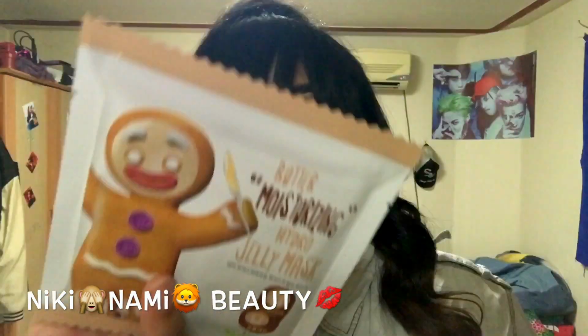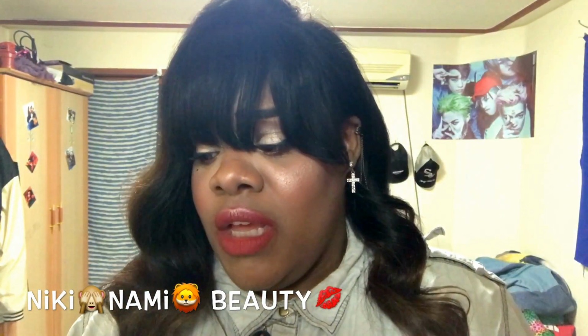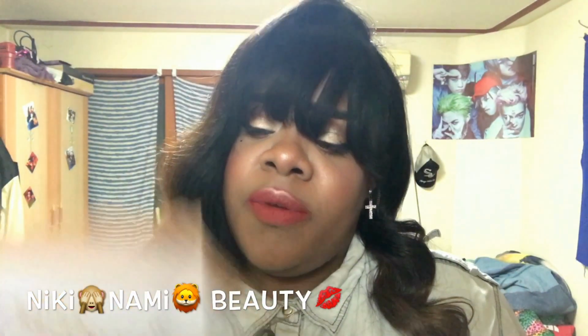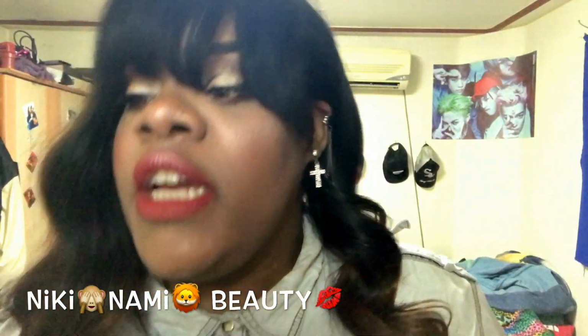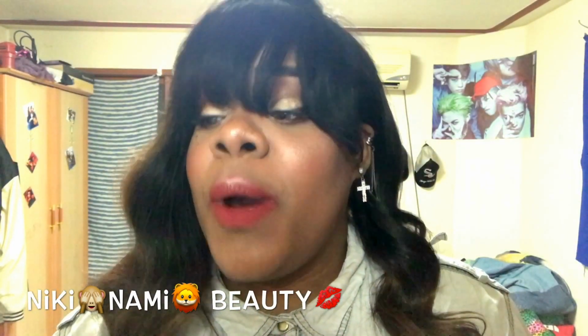And then this one, I thought it was really cute. It's the little gingerbread man from Shrek. It is a butter moisturizing hydro jelly mask, and apparently this one is for, I understand some of the Korean, skin hydration, skin moisturizing, skin whitening. Well, there we go.